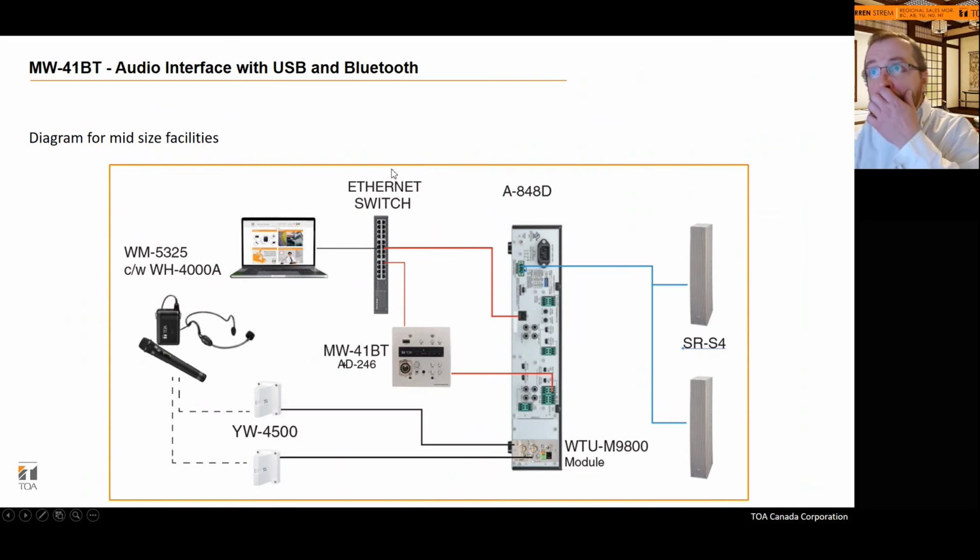Now this one here is a little bit of a larger application, perhaps. This one has the same kind of thing going on when it comes to the MW-41BT. Actually, I'm not sure why this Ethernet connection is here. You don't actually have an Ethernet connection to the MW-41, so that is actually in error. So you don't have any network connections going to that. You would just have this one connection using that Cat5 cable back to the rack, where you would have your power breakout and into the line inputs on the mixing system. Now, in this case, like I say, we have the wireless mic tuner built right into the back of the mixing system, so we don't have to have an external tuner.